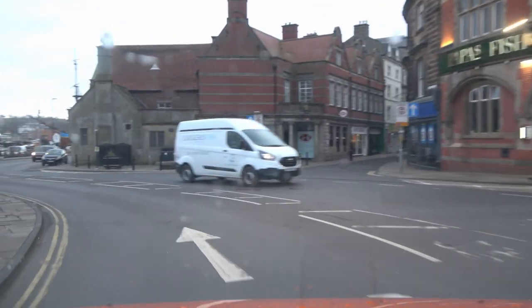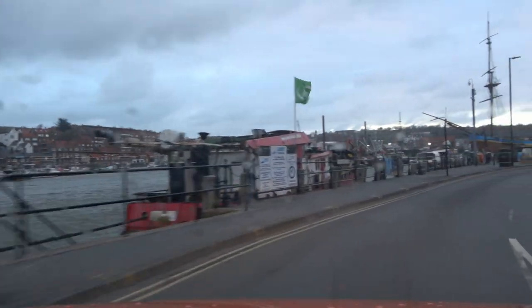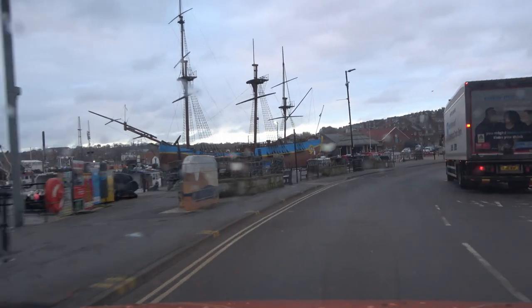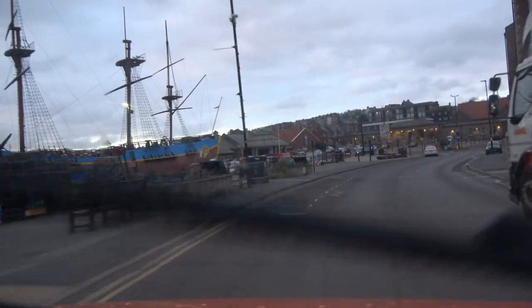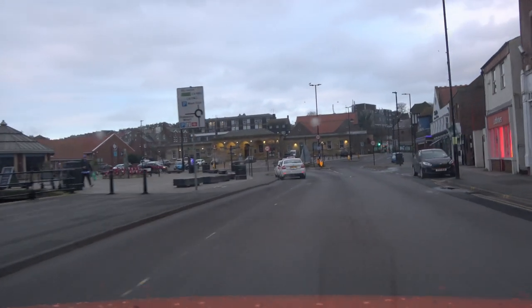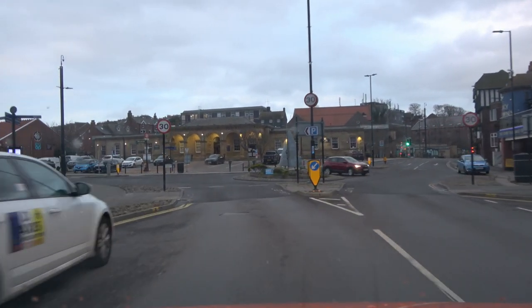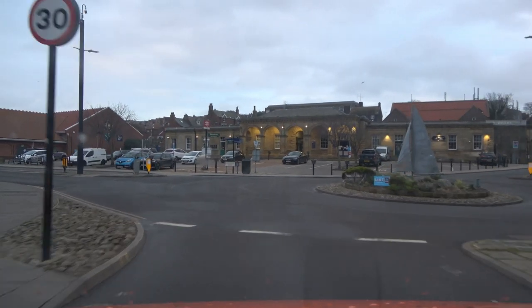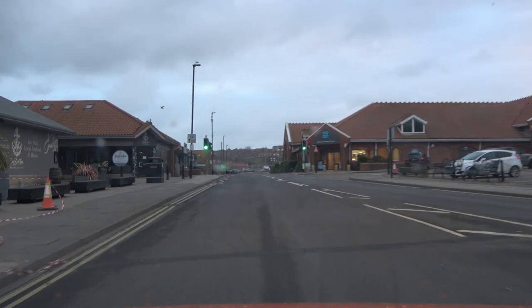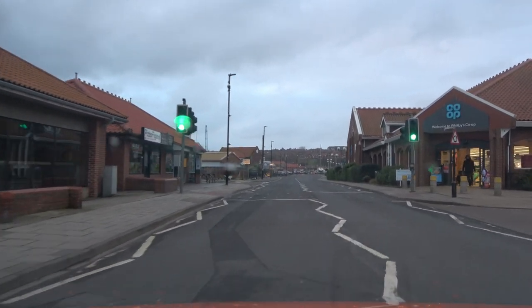So we're now at the swing bridge. A lot of dog walkers about this time of day. It really isn't very nice today. Definitely not a day to be out at sea. So we're just going to follow it round. Perfect time, I'm going to get wet, never mind.